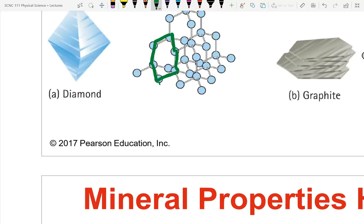And you could have made that ring also going in different directions. I should have done that with different colors now, shouldn't I? Here's another ring sharing 2 of the, or 3 of the same atoms. And so you have multiple rings that are made in a 3-dimensional structure, making it a very strong structure.